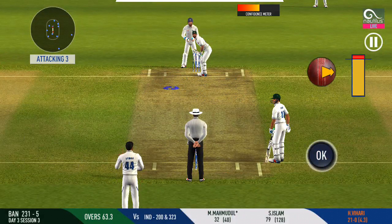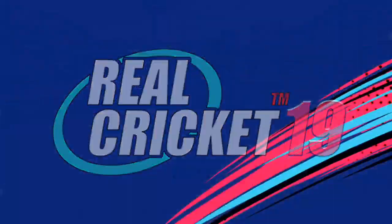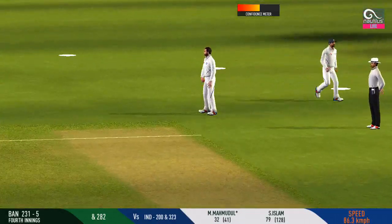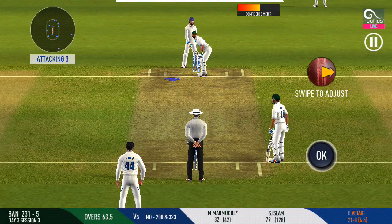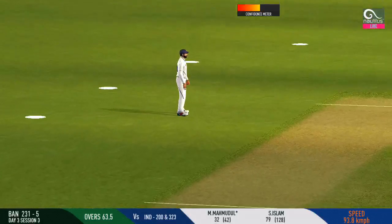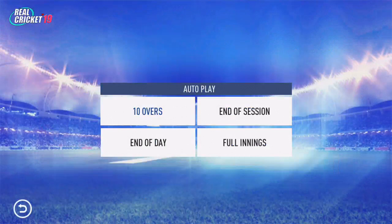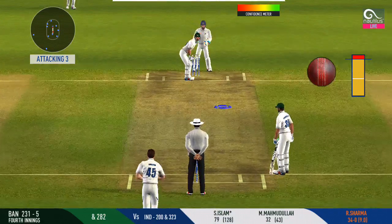The bowler bowling from his favorite end. Good strike, but straight to the fielder. Spinner into the action from the other end. That's a difficult field to bowl to. Bowler has to be very tight with his line and length.